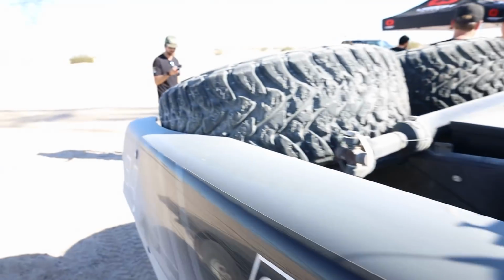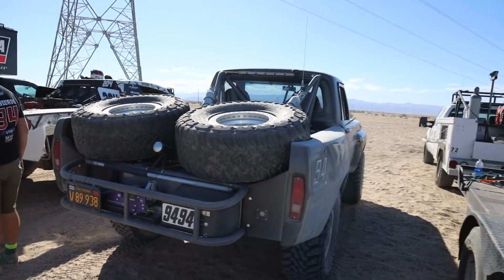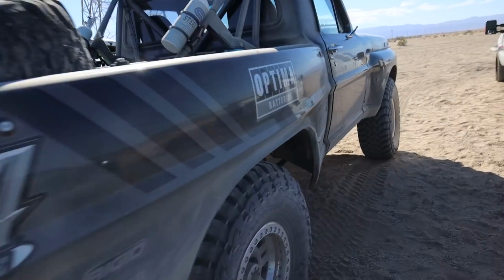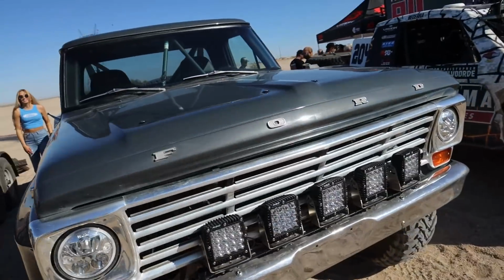Definitely gotta shut it like an F100. Well, that's cool, dude. That thing's badass. You can see it got all dirty and dusty. Damn.